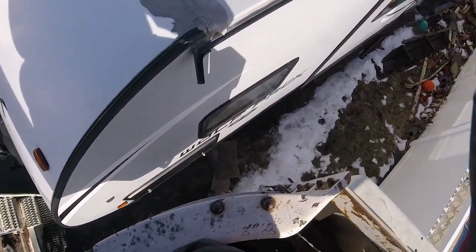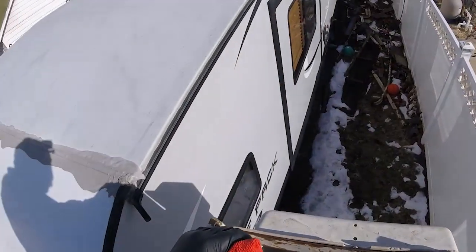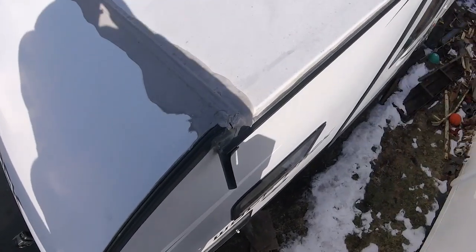Alright guys, hopefully this cam picks it up. I'm using the head cam so I have my hands free. Alright guys, I'm up here on the bucket truck. I got the helmet cam on. I haven't used this a ton, so hopefully you guys can see what I'm doing.